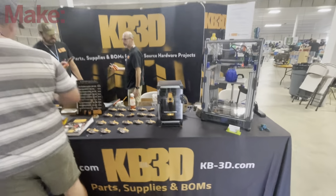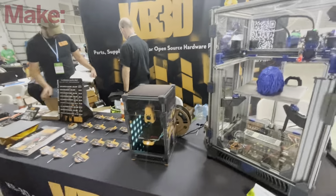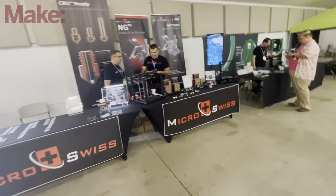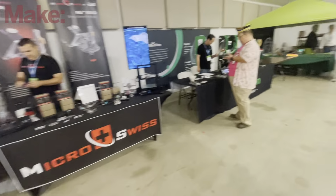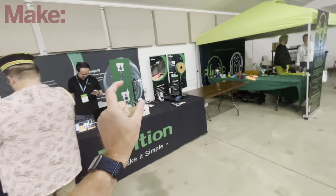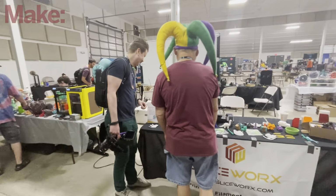KB3D, they do supplies for building your own printers. So we have some pretty impressive looking machines here. Micro Swiss extruder systems, those are very nice. We have the Minton cameras for watching your 3D prints.